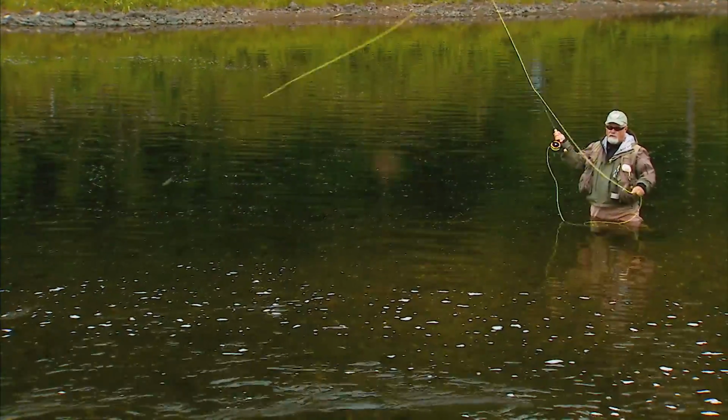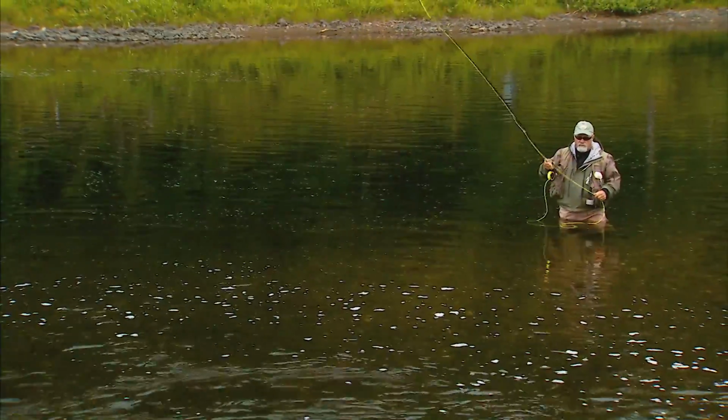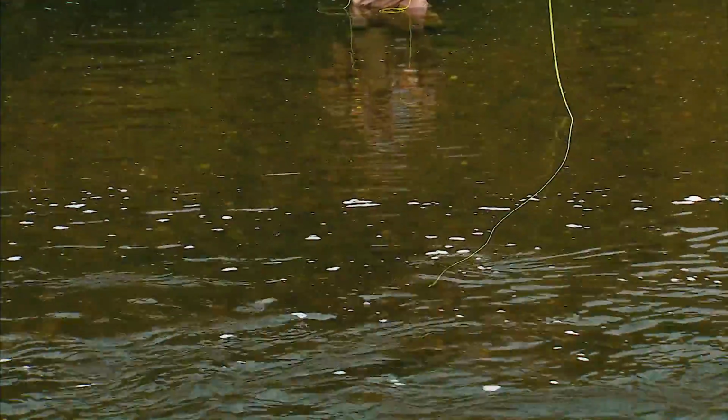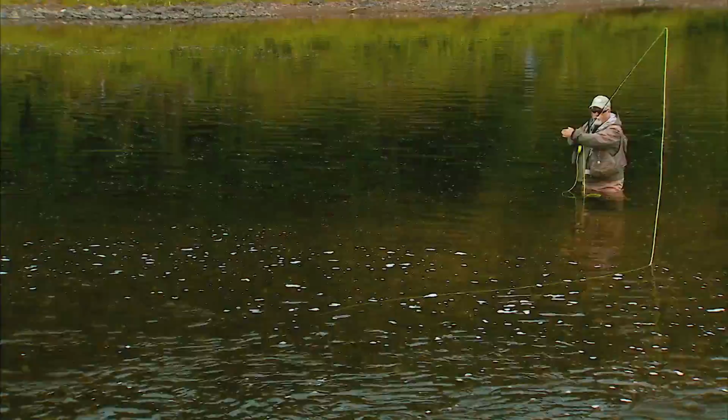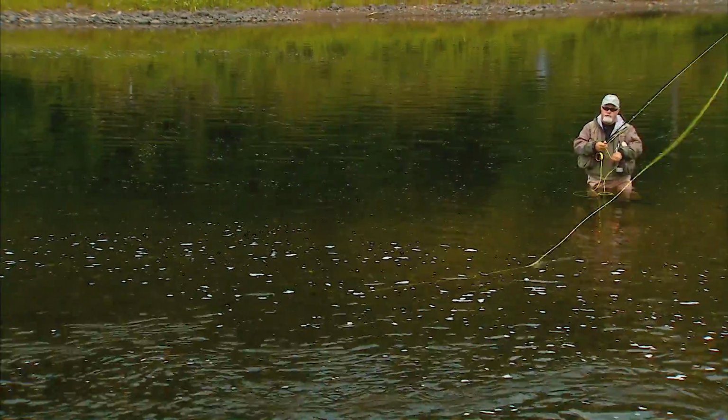If I leave my line upstream, like so, the line is being dragged right away and the fly is moving over. And it's not what you want. You want a drag-free drift.